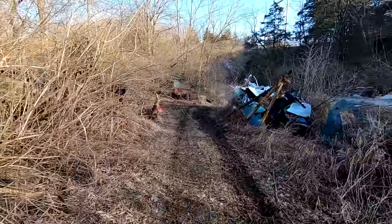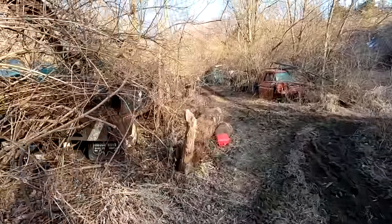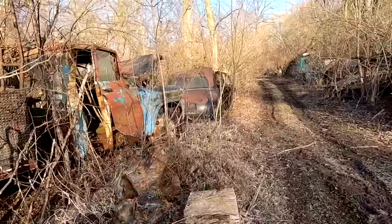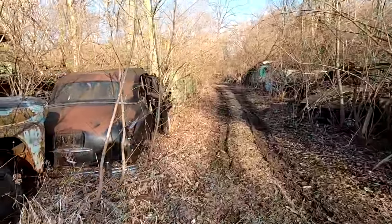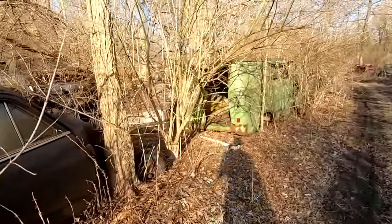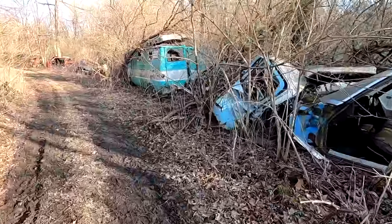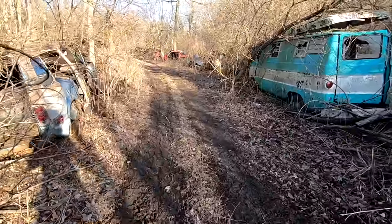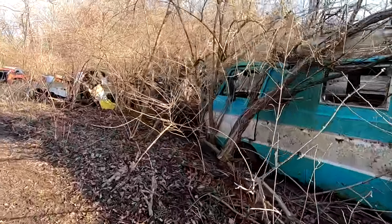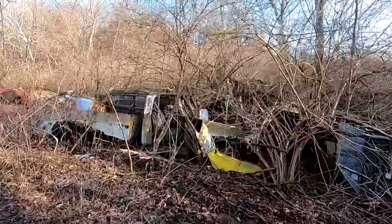People may be wondering why people do stuff like this, or why is it like this? Well, first off, Mike didn't do this. This has been this way for a long time, and this was a junkyard. Old junkyards tended to hang on to vehicles. It wasn't about scrapping them or scrap metal. It was about selling parts, or selling a car. You would come out here and find the part you needed and buy it from the junkyard. And that's what this place was.